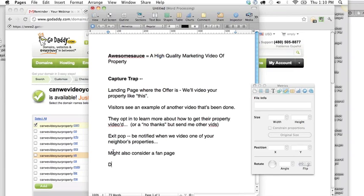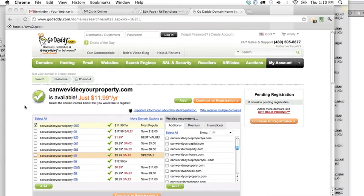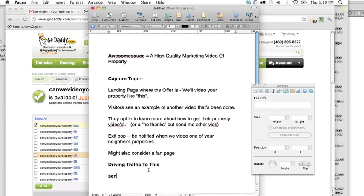And then driving traffic to this, right? What do you think, Josh? Send a postcard with a picture of one of the videos and "Can we video your property.com" or whatever catchy domain name you come up with. So option one, send postcards with a catchy URL. You can use PURLs too if you want, the PURL functionality. Can we video your property.com?